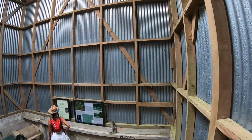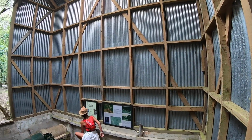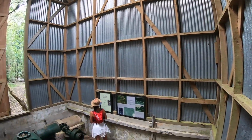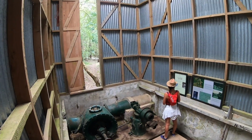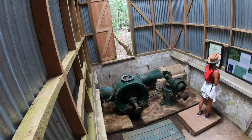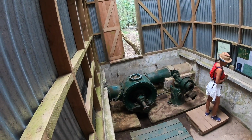Like many things in New Zealand, it's very utilitarian. So there's basically a corrugated shed and then the remnants of the generators.